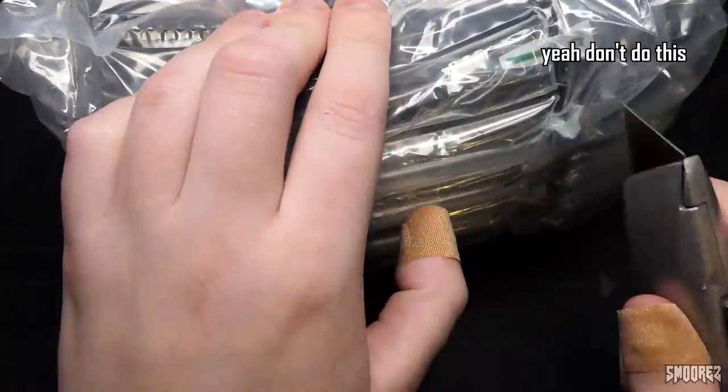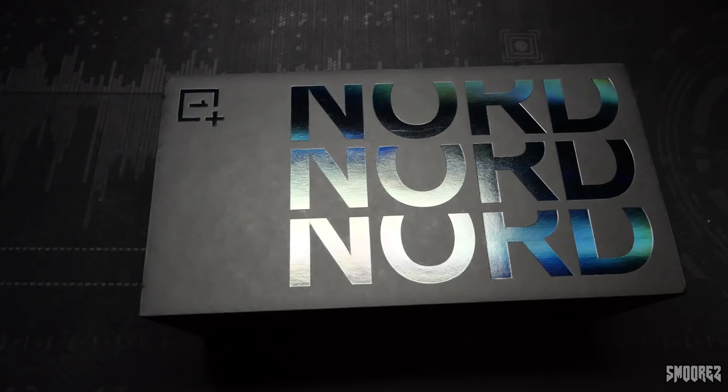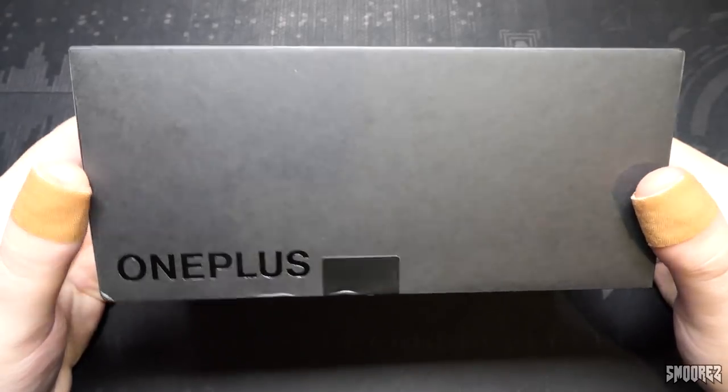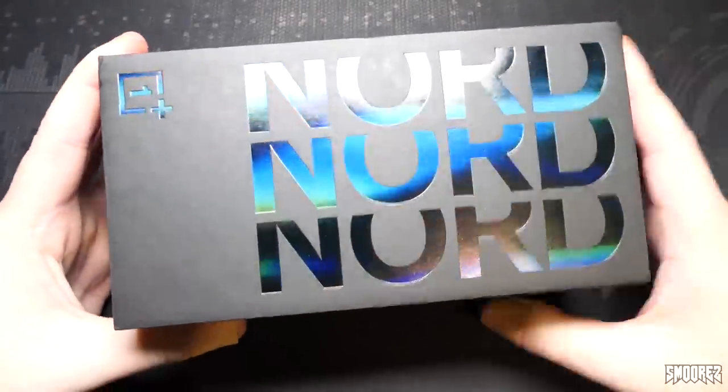And there we go. Taking the box out of the air bubble packaging, we have the Nord just here. Oh, and we have the same travel adapter that I got with the OnePlus 9 Pro. But taking a look around the pretty big box, I honestly thought it'd be a little bit smaller than this, but it is what it is.